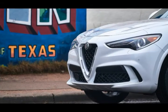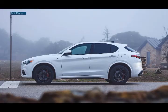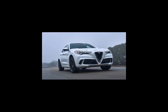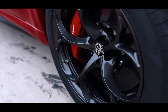Because it's an SUV, the Stelvio Quadrifoglio offers a fair bit more practicality than its sedan sibling. There's more headroom front and rear, plus a more generous cargo area that accommodates 18.5 cubic feet with the seats up and an impressive 56.5 with them down. Compare that to just 13.0 cubes in a Giulia sedan's trunk.